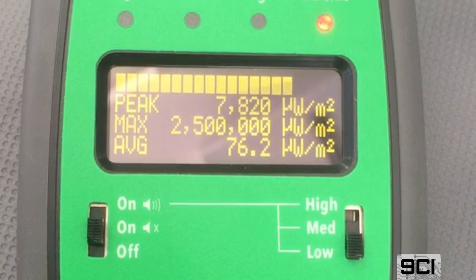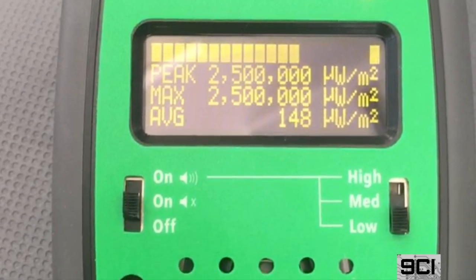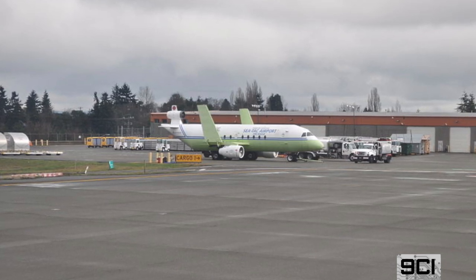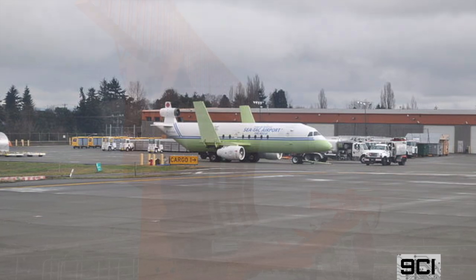And you'll notice that whenever you see those spikes up to 2.5 million, the average reading goes up a bunch too. So it's not just like a single pulse coming through. It's a series of pulses that's actually elevating the average power reading as well.